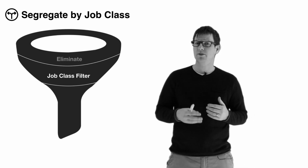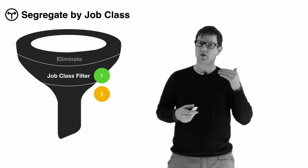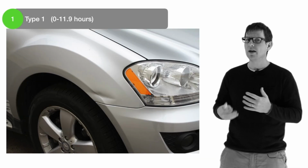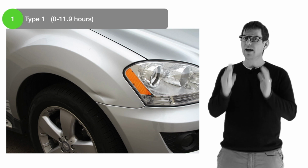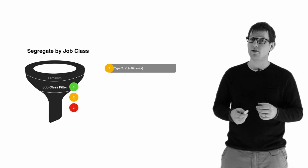And what I mean by 56% of the time is really when we segregate by job class. So for example, class 1, 2, and 3, small, medium, and large. What you're seeing on the screen behind me right now is what we call a type 1 repair. Now that's small damage, it's non-structural, we can get a very good visual on it, and I say go ahead and write that estimate all day long and you're gonna be very, very accurate.